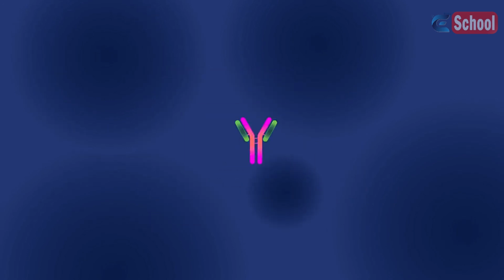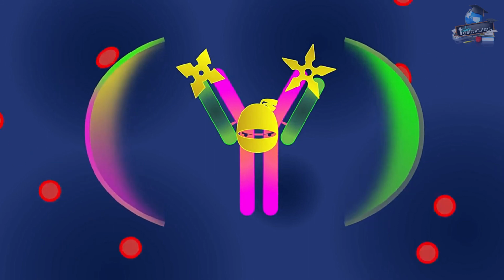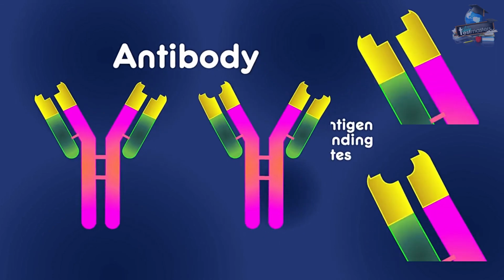So there we have the ninja Y-shaped antibodies, protecting us from foreign invading antigens. Antibodies are nearly identical, except for slightly different shaped antigen binding sites.